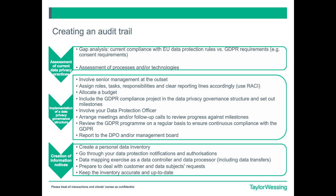The second step that we recommend that you take will be to implement a data privacy governance structure. Some of you may already have a privacy structure in place, but if you don't have one, you will need to create one, or at least think about it.